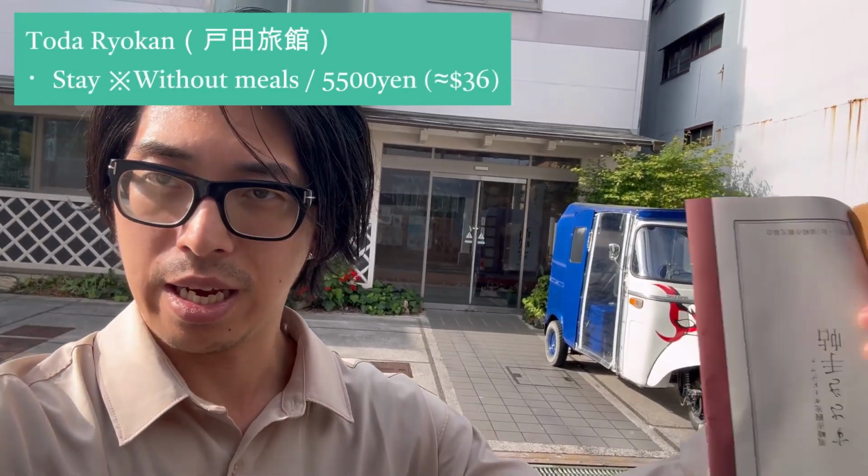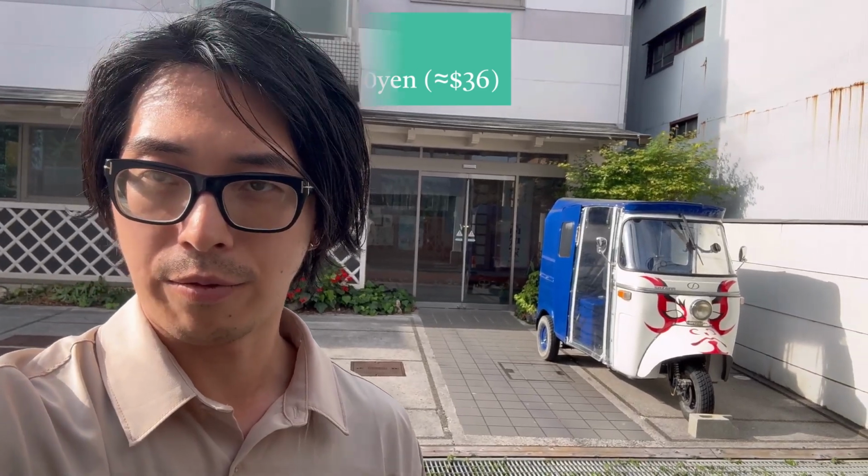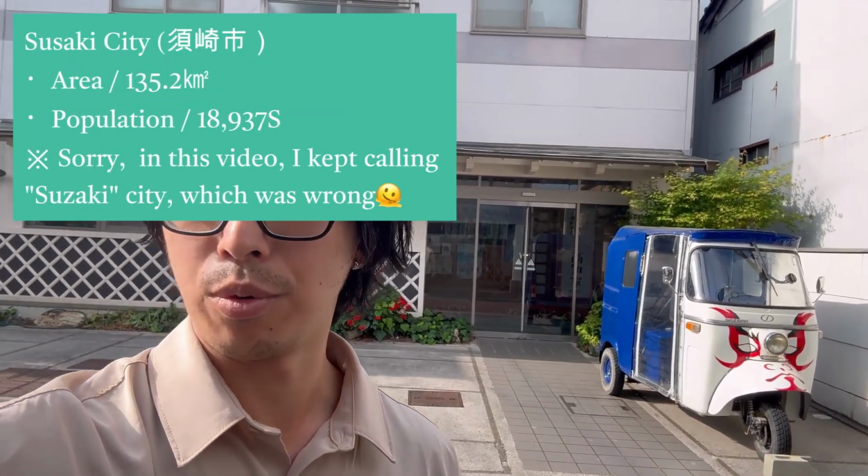So I have just arrived at the ryokan for tonight, and I'm now in Susaki city. So I'll be staying for one night here, and I will be stopping by the temple where there is a huge tree. Actually, I have already passed that place, so I will be driving back to it, and then after that I will go to Shimanto tomorrow.